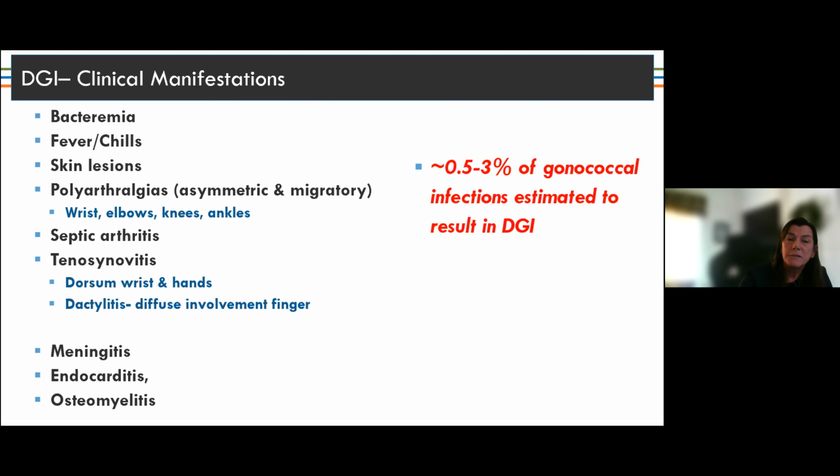Individuals can also get a tenosynovitis, which can occur on the dorsum of the wrist and hands, or they can develop a dactylitis, causing diffuse finger involvement. It can also present more seriously with meningitis, endocarditis, or osteomyelitis, and roughly 0.5 to 3% of gonorrhea infections will result in disseminated gonorrhea. And as you're probably aware, there are increases in gonorrhea cases across both California and the US. And so you're likely to see increases in disseminated gonorrhea cases at this time.